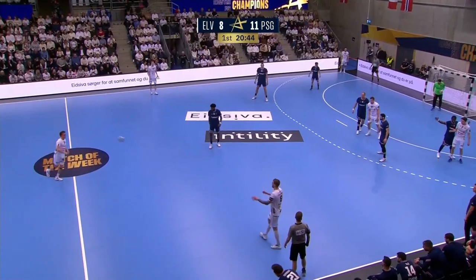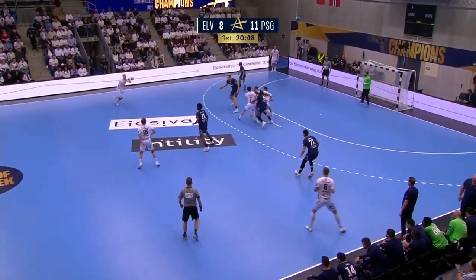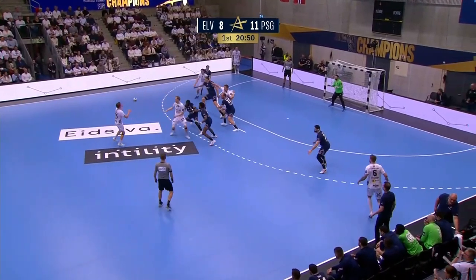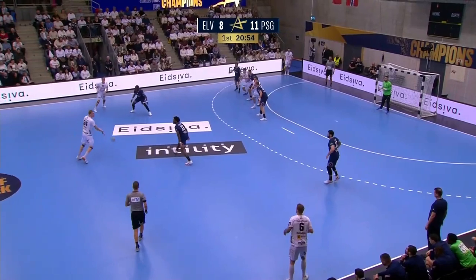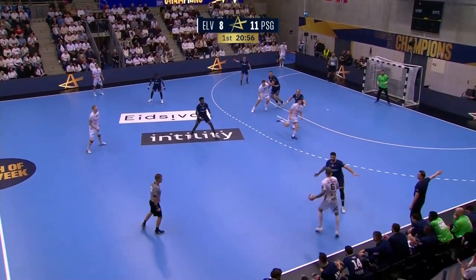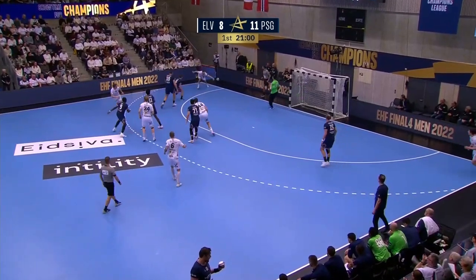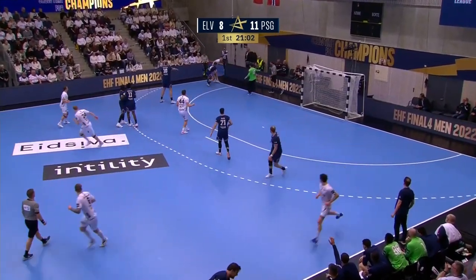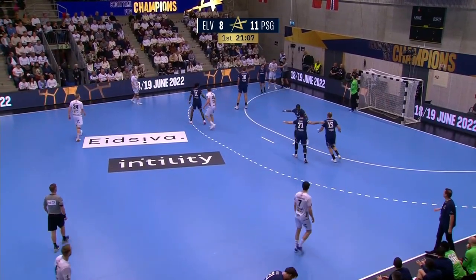So it's Erik Johansson back in at left back. And here he is in the ball. Lays it off to Grundahl. Grundahl a bit stuck there in his positioning. So it's Johansson. Moen. Johansson lays it off to the wing. Not the best pass. And in the end, picked up. Referees give the free throw.